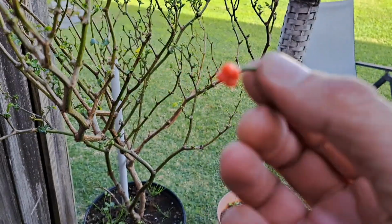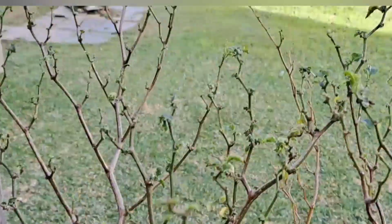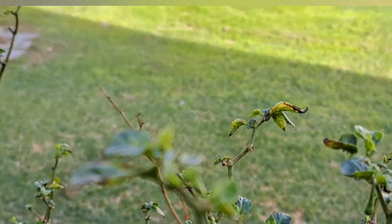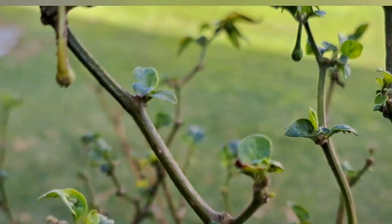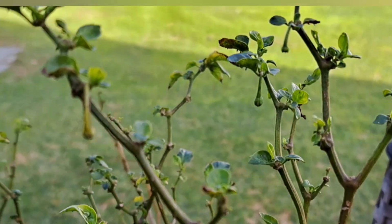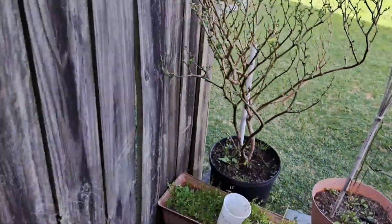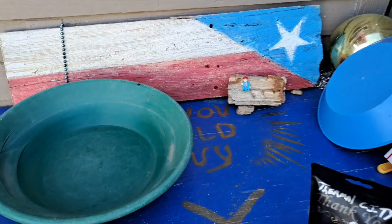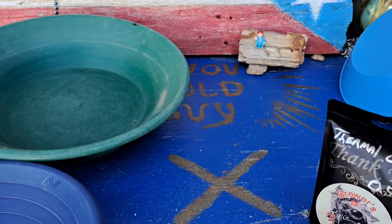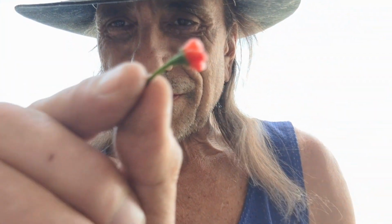This one's very fresh. I never saw a bloom, but you can see right there, those are all little peppers, those little round blunt tips hanging down. There's 1, 2, 3, 4, 5 of them right there, and they're all over the plant. So we've got them coming out. Let's set back up here.